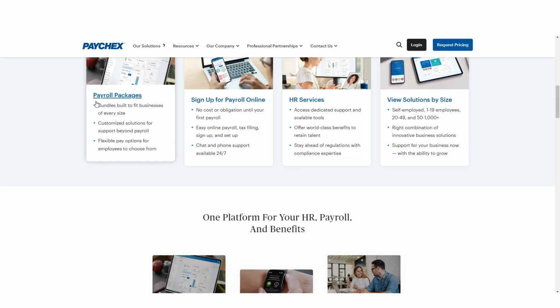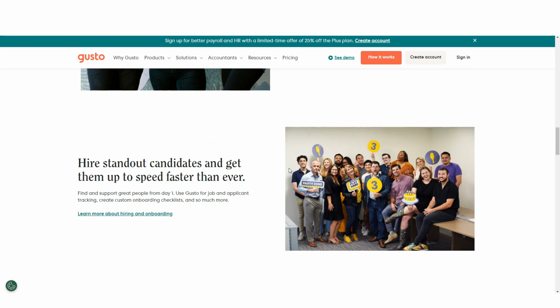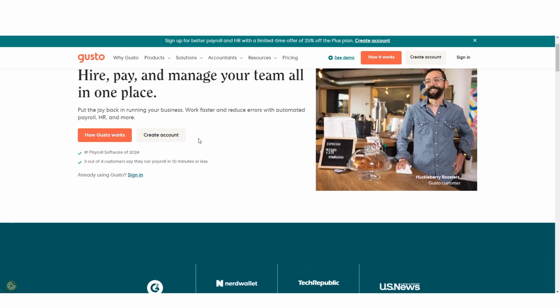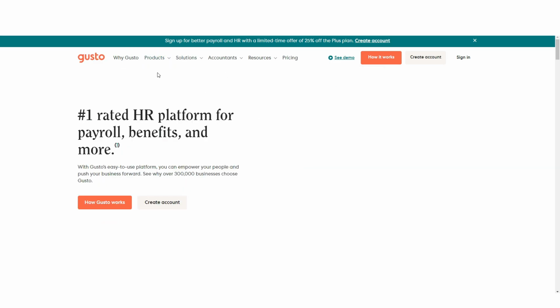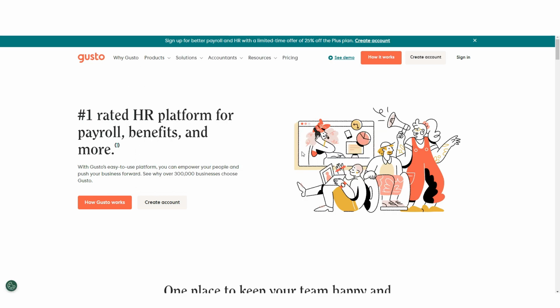Selecting the best payroll service will likely come down to determining which features of a payroll service are most important for you and your business. Gusto and Paychex Flex both offer the standard payroll service features such as direct deposit payroll, tax calculation and filing, and an employee portal for your team to track their pay stubs, hours worked, and view tax documents. Both payroll services also integrate well with third-party software and have good live support services.